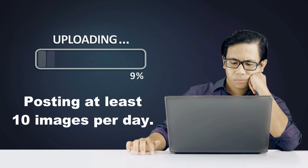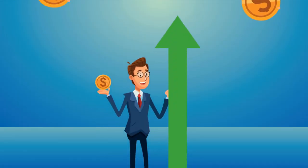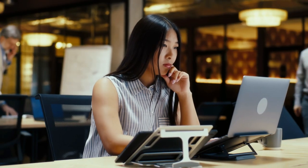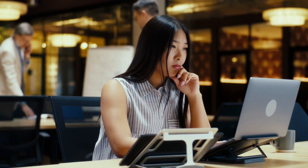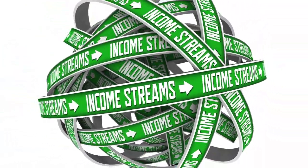You can even set a goal for yourself, such as posting at least 10 images per day. This will help to increase your earnings because the more images you post, the greater your chances of earning more. It is best if you take the risk and sign up early because more and more people are discovering and signing up for this website. Because you upload the images to clicksnap.com, this is a passive source of income. You can keep earning money from it as long as the website is up and running.